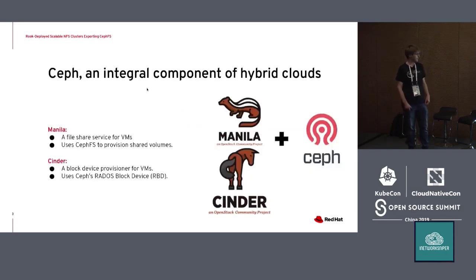So moving on, the origins of this project actually began with OpenStack. There are two primary services within OpenStack that use Ceph. There's Manila, which is a file share service for virtual machines within OpenStack. And then also Cinder, which is a block device provisioner for VMs used primarily to create root disks for a virtual machine to boot from.